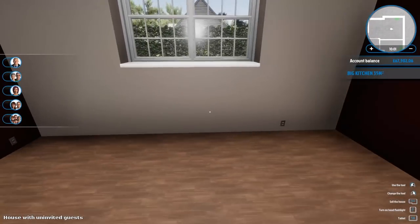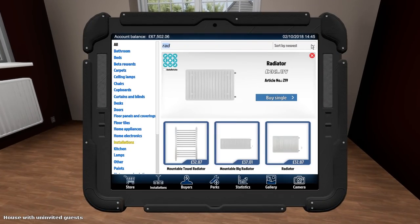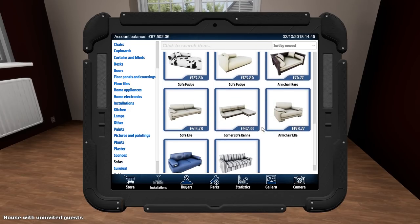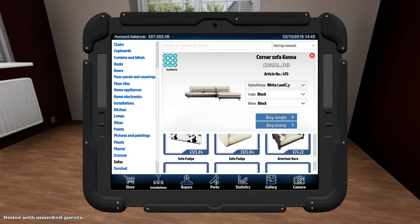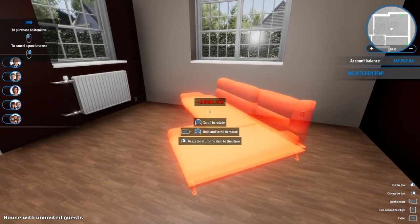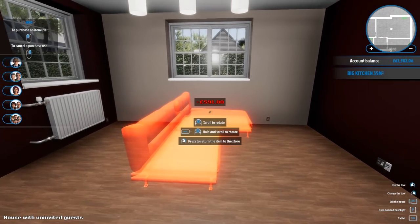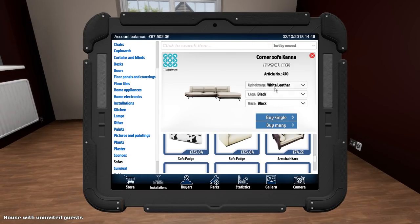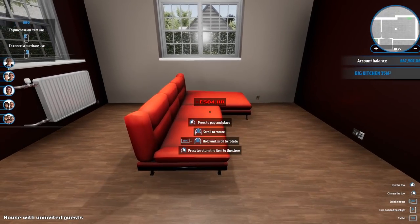So the radiator has now been shifted. It means that we can now go over to the sofas and then down to this one here, and then we'll have white leather, black and black. Actually, we do want to go with like a different color. There's leather. No, leather might work. No, not so much. What about red leather? There is red leather, isn't it? Yes.